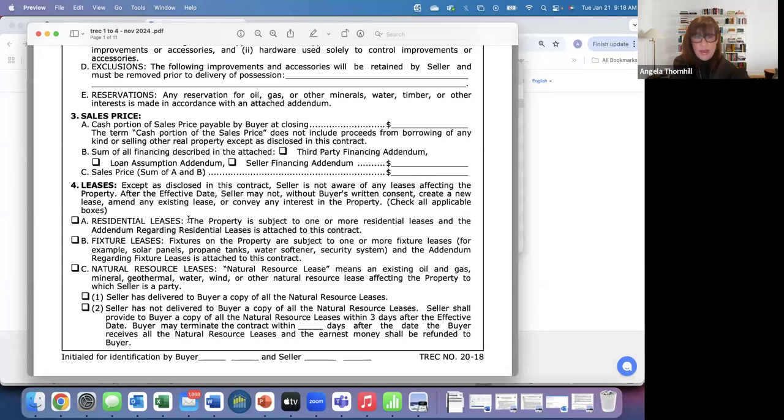This is not having to do with the seller closing and wanting to lease the house back for a month. That is separate. That's the seller's temporary lease back. These are leases with third parties.